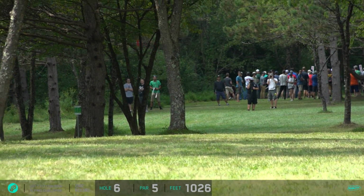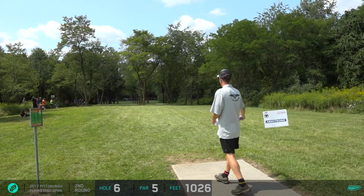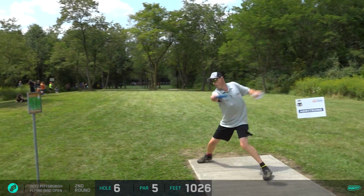And this is a great play to get way up the fairway. Whoa, some root action perhaps. Horrible bounce. Oh, that was looking so nice. He tracked that thing down on a great angle. Yeah. And let's see what Barry goes with here. I'm thinking just the smoothest turnover ever.